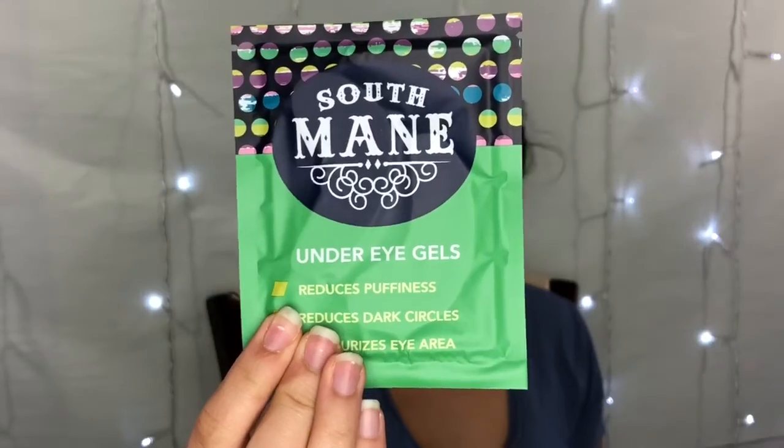I like this packaging. They didn't just throw it in there. Look at that. $10, that's pretty good. Three packets for $10, especially if it works.